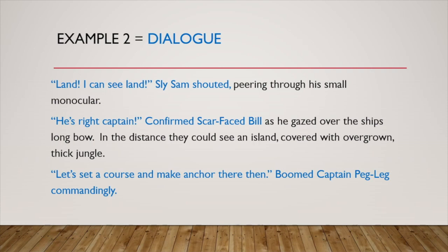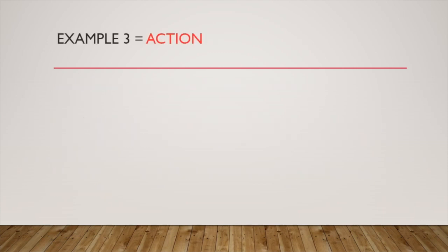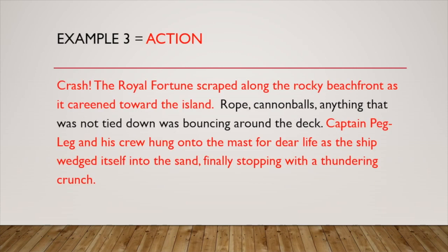That leaves us with one final example. So the final example then, by process of elimination, was action. Obviously, this type of opening gets you straight into the main events of the story. I've used an onomatopoeic word to start, crash.